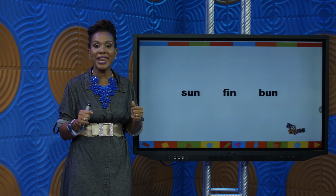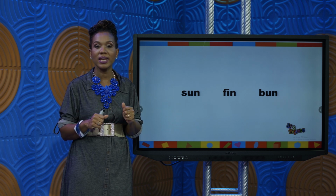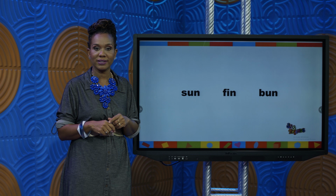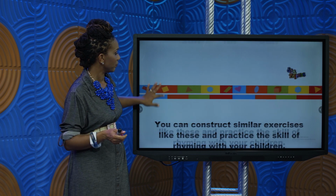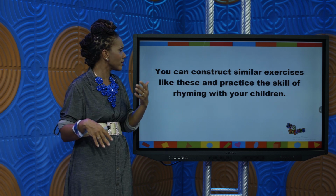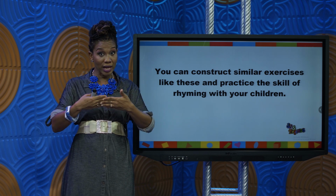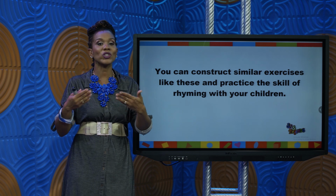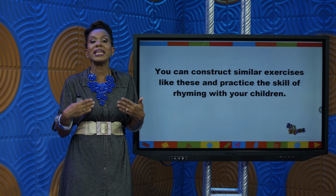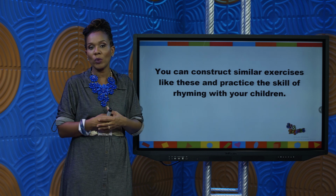Sun, fin, bun. Sun, fin, bun. Which two words rhyme? Yes, sun and bun. Again, you can feel free to construct similar exercises like these and practice with your children. Remember, you are seeing the words, not your child. Your child is listening to you, listening to the sounds, listening to the words, and being able to identify the rhyming words.